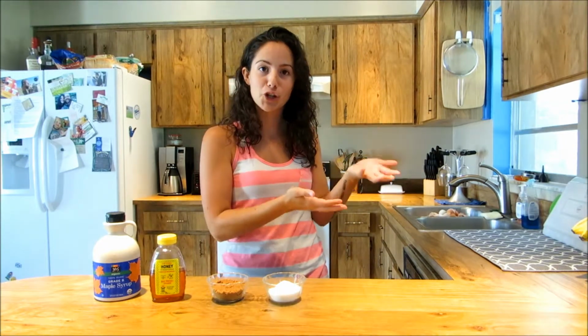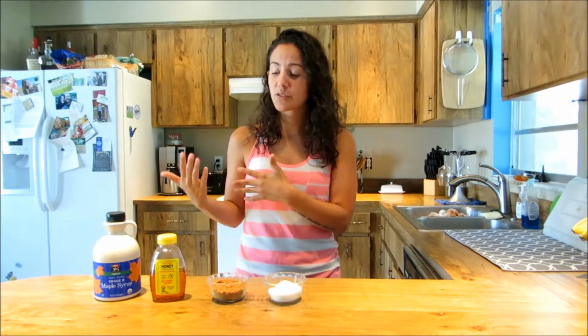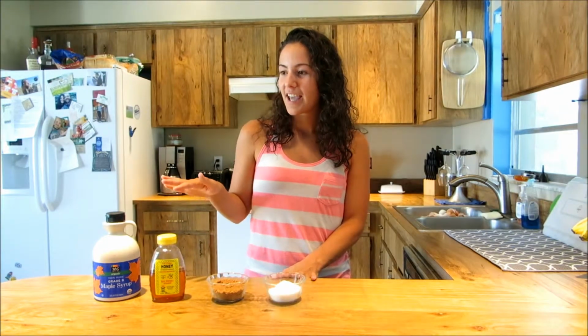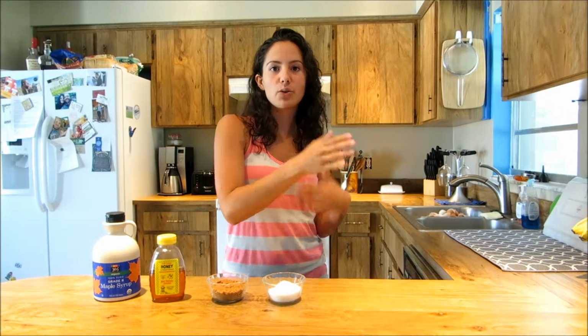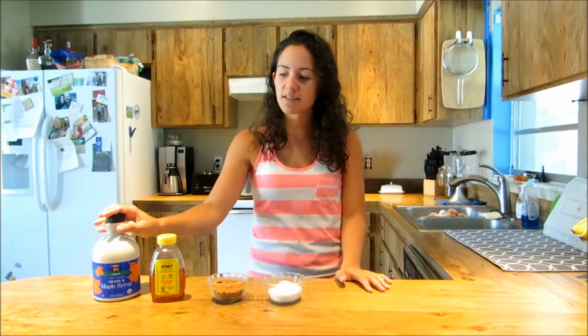It can take some adjusting when you're going from chemically sweetened sugars to naturally sweetened sweeteners, because it's not as sweet, okay? But once you wean yourself off of the artificial stuff, you'll learn to really love these.